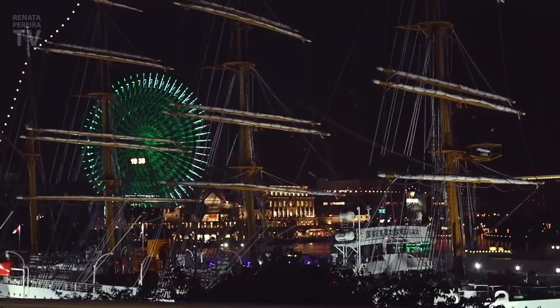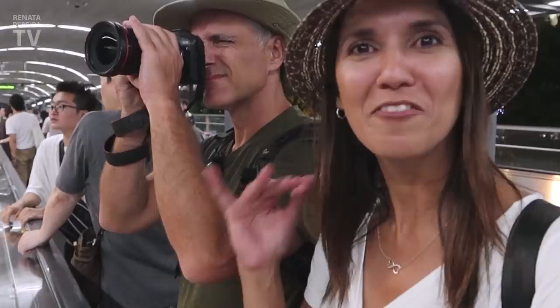ありがとうございます。So cool, yeah. Curved escalator. How cool, only Japan. Look at this. It's like they built this here for you to take pictures, because you stand right here and just focus the camera.